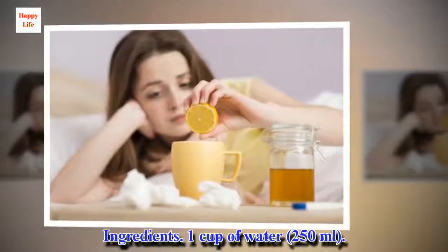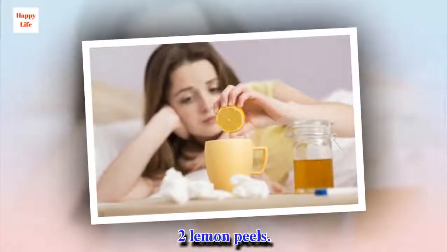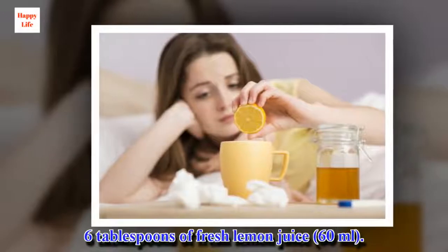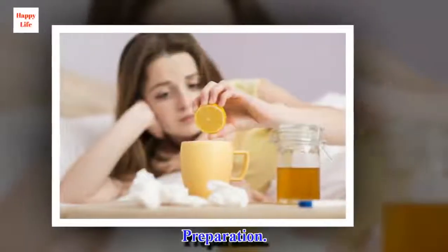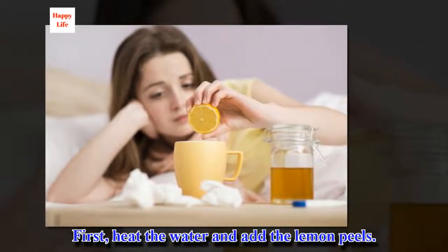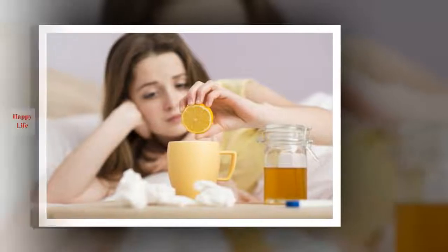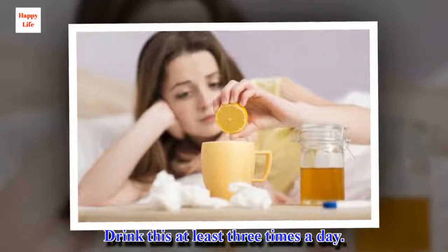Ingredients: 1 cup of water, 250 milliliters, 2 lemon peels, 6 tablespoons of fresh lemon juice, 60 milliliters. Preparation: first, heat the water and add the lemon peels. Let them boil for 10 minutes. Remove from heat and add the lemon juice. Drink this at least 3 times a day.